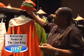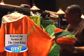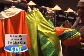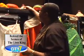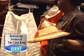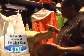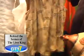Each performer has a different color, different pattern in the design, and coordinating pants to go with that. And the hat, the cone hat you see up here, is mostly worn when they're operating a puppet, so we call it the puppeteer's costume. And it would go with this, which is a mud cloth, and this would be worn with one of the mud cloths.